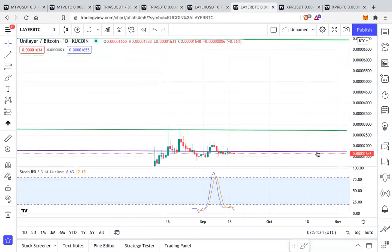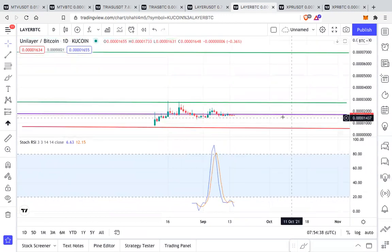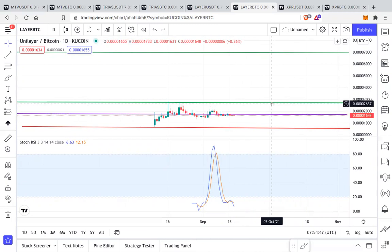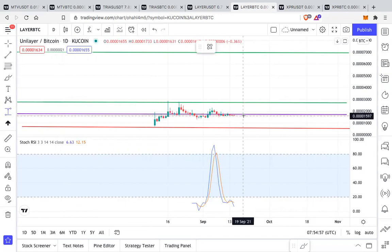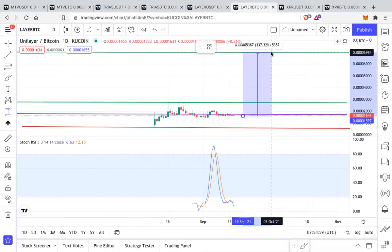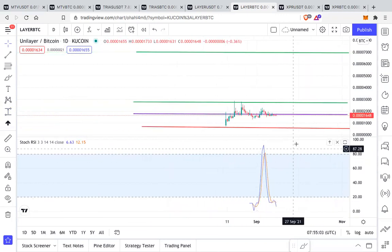If you look at the BTC chart, a very similar thing. It's getting resisted from a very important price point at 1757 Satoshis. Once we flip it into support, I can see it ultimately going for a new all-time high at around 6,957 Satoshis. So on the Bitcoin pair also, this is an opportunity of at least 330% in my opinion. So I am pretty bullish on Layer.